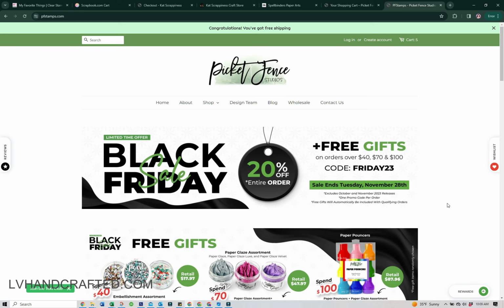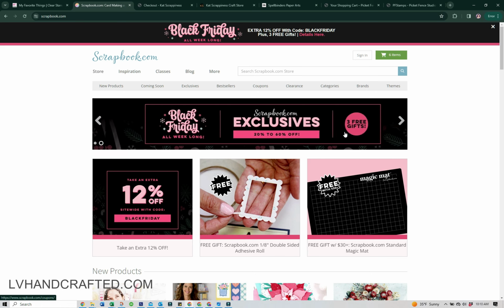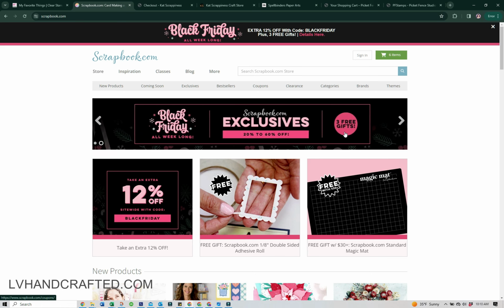So for example, my next favorite place to shop is scrapbook.com, and their sale is 12% off, and you get that off your entire order. But they have a ton of freebies. So this is how I always shop when I'm shopping scrapbook.com. Go to the coupons tab. Normally my first place to click is clearance, but for scrapbook.com, my first click is always on the coupons. Here is where you're going to see all the freebies.